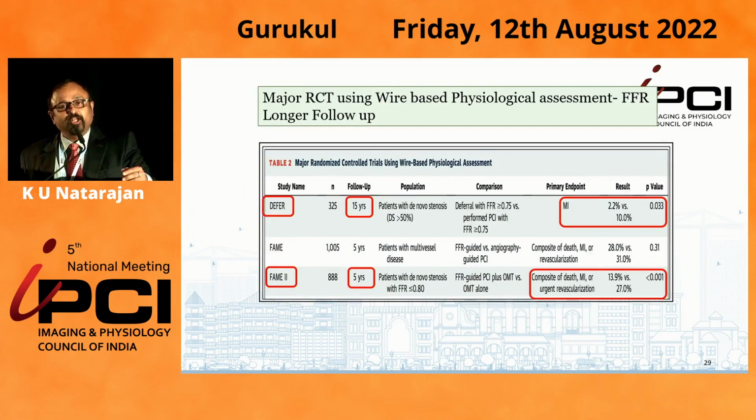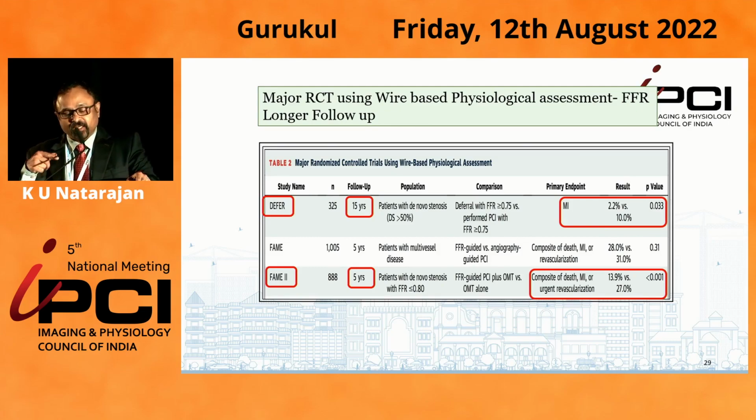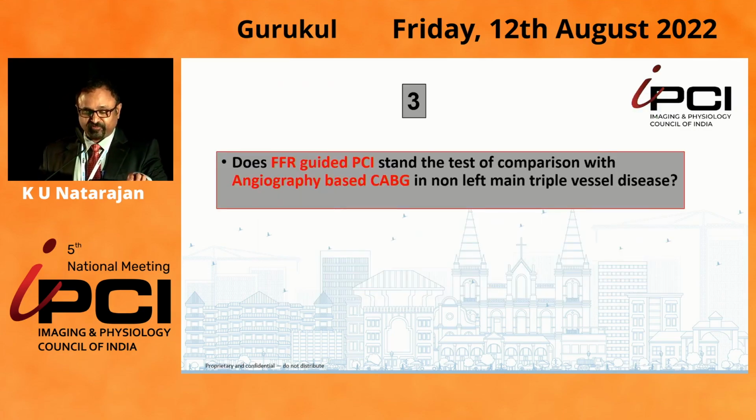And if you look at the long-term follow-up of both the DEFER trial and the FAME2 trial, the DEFER trial was already shown in the previous presentation. At 15 years, the DEFER trial clearly showed that the benefits of doing functional testing continue to be there even at the end of 15 years. And in the FAME2 trial, 5-year data again show the difference is pronounced even at the end of 5 years. So the early data continues during long-term follow-up in both DEFER as well as FAME2.